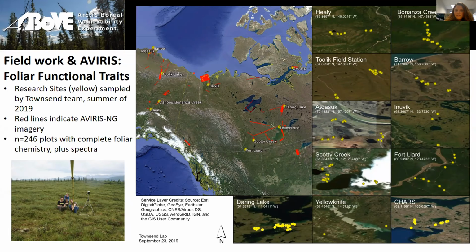So their research sites are in yellow on the map, and they're doing this in conjunction with the AVIRIS Next Generation hyperspectral imagery. And so that's in red on this map. And so overall, they had 246 plots with complete foliar chemistry plus spectra that they took. And then in the bottom on the left there is a picture of their team, and they've taken it with their extra long selfie stick.